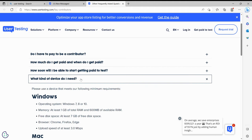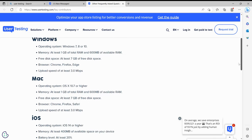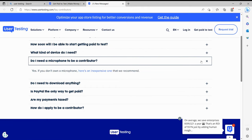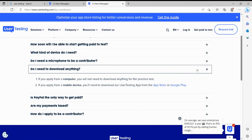And what kind of device do you need? You can do a wide range of devices. It lists them all out here: Android, iOS, Windows. So I do it on my iPhone. I do have it on my iPad as well. And then some of them I do on my laptop. Do you need a microphone? Yes, you do. If you don't own a microphone or have a built-in one, you need to get one. So I recommend getting a microphone or making sure you have a good one, because the quality of your videos definitely matters when it comes to what you're rating.